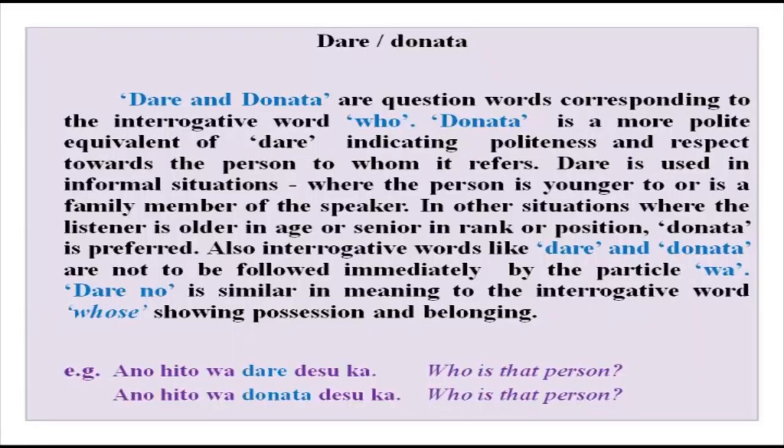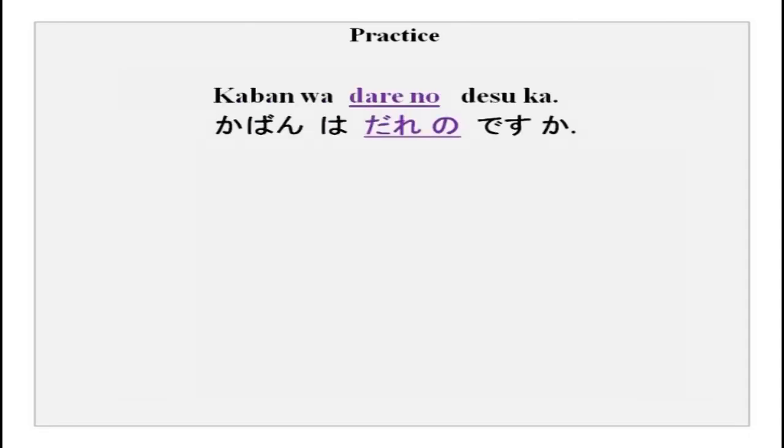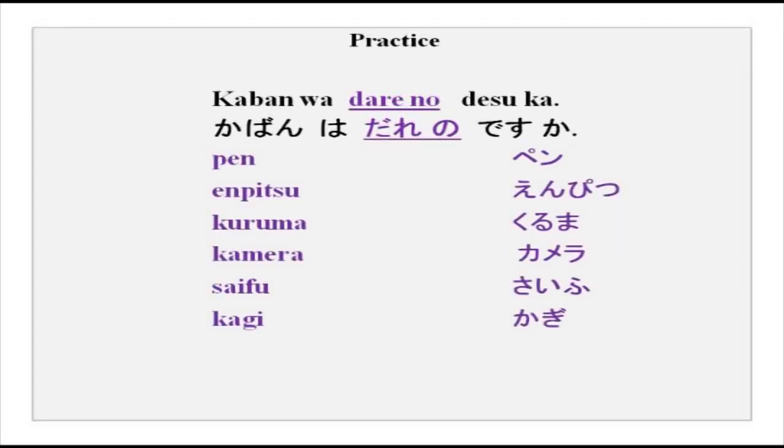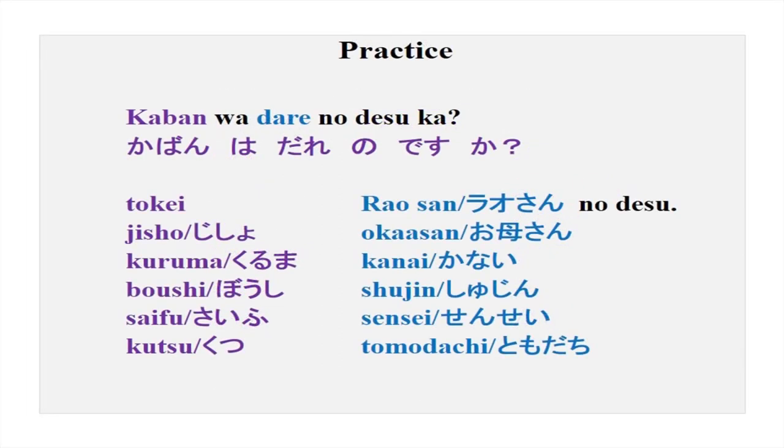Dare no is similar in meaning to the English interrogative word whose, showing possession and belonging. You have done a lot of vocabulary, you have done particle no. So over here we have something written, kaban wa dare no desu ka? Dare no means whose. With ka, you can make it into a question. You can ask someone, whose bag is it? And instead of kaban, you can put any other noun that you want. Noun wa dare no desu ka? Whose is this? We want you to replace this with a lot of new vocabulary.